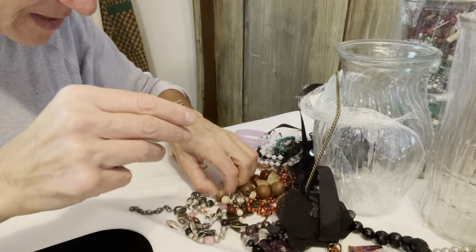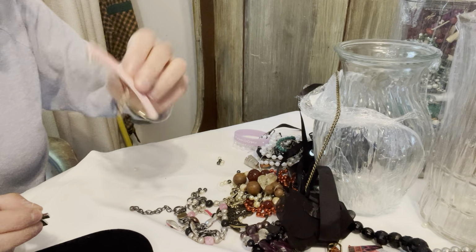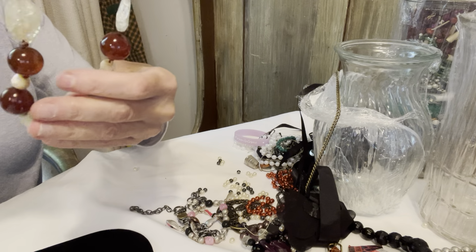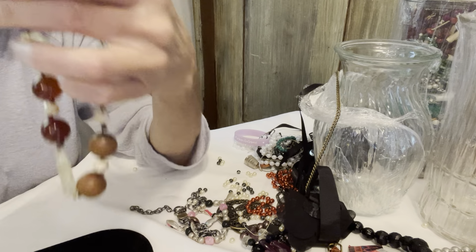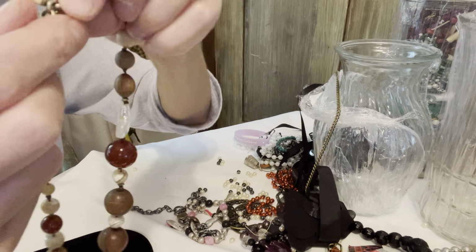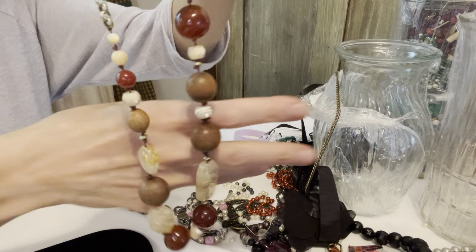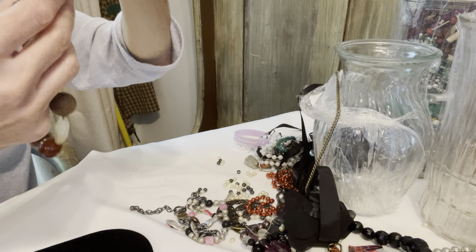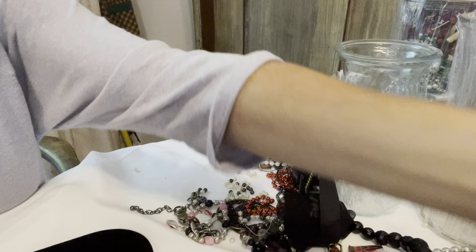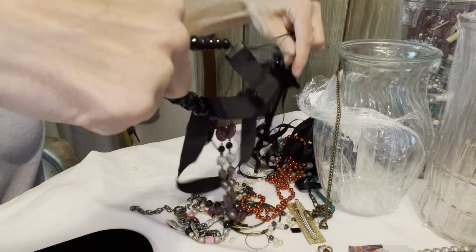What else? There's a cross, but that's an earring. Oh no, nope, it's nothing. A barrette, but that's icky. Put that there. This looks to be a wood and chunky glass necklace. It has some kind of thing here, but it doesn't have any name on it. So, are these glass? Oh yeah, they're glass, so maybe a couple bucks, $5 on that. I think I'll make my money back because this one was only $25.